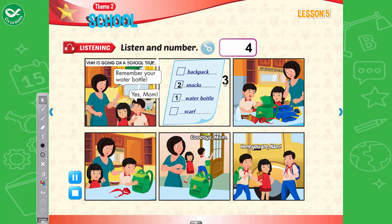Three. Goodbye, Mom. Bye, Auntie. Vin, remember your scarf, too. Oops. Thanks, Mom. Four. Bye, Mom. See you. Bye-bye. Vin! What, Mom? Your backpack. Remember your backpack. Sorry. Thanks, Mom. Bye. Bye. Thanks, Auntie. Have fun, you two. Oops. Here you are, Nam. Thank you, Vin. You're welcome. But be prepared next time. Yes, Vin?